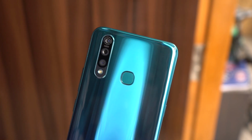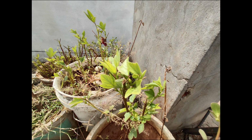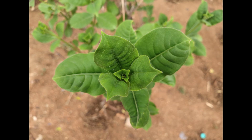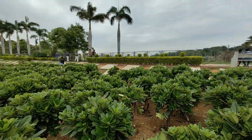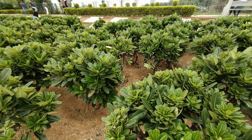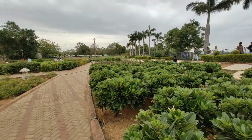Now along with all these things, this phone also comes with a wide-angle camera, and these are some sample pictures. Unlike some phones, on this phone we can also record video using the wide-angle camera, so that's pretty great. Now this is a sample footage recorded using the wide-angle camera in 4K resolution, and the audio is from the phone itself once again.